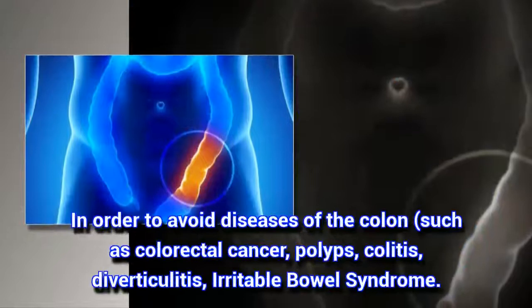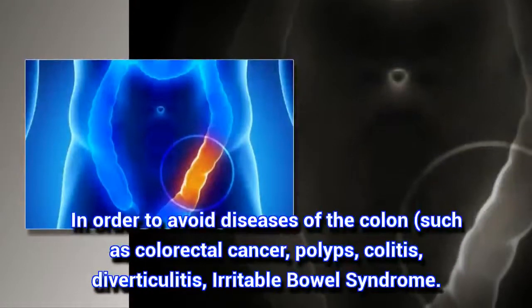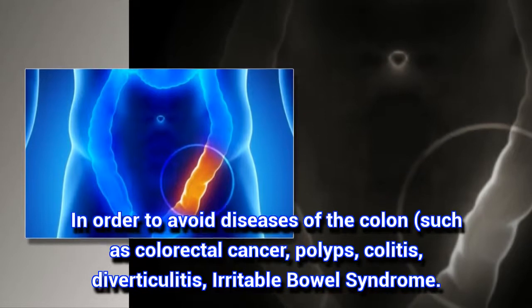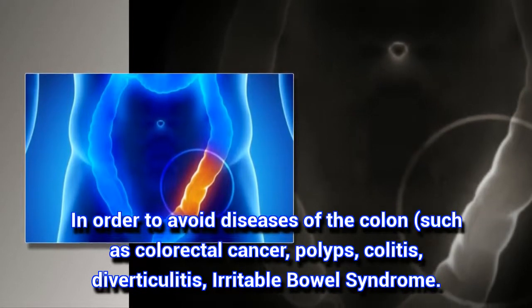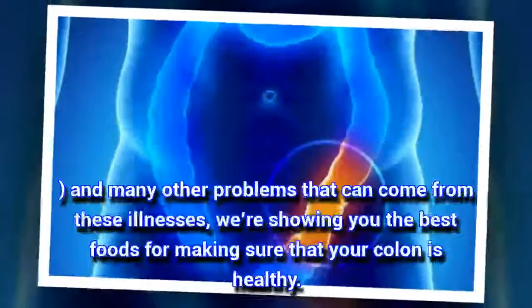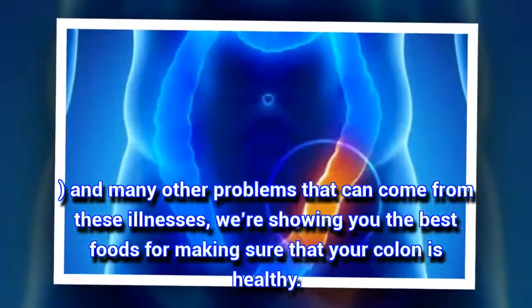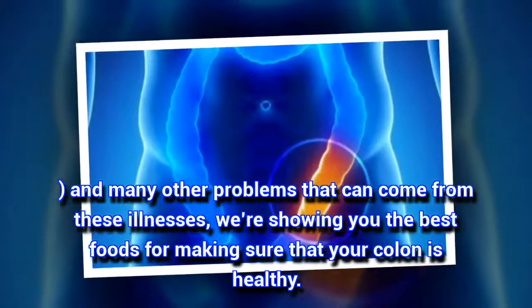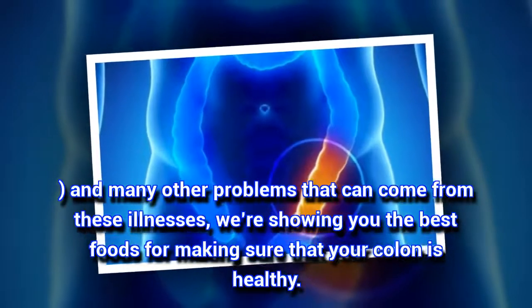In order to avoid diseases of the colon, such as colorectal cancer, polyps, colitis, diverticulitis, irritable bowel syndrome, and many other problems that can come from these illnesses, we're showing you the best foods for making sure that your colon is healthy.